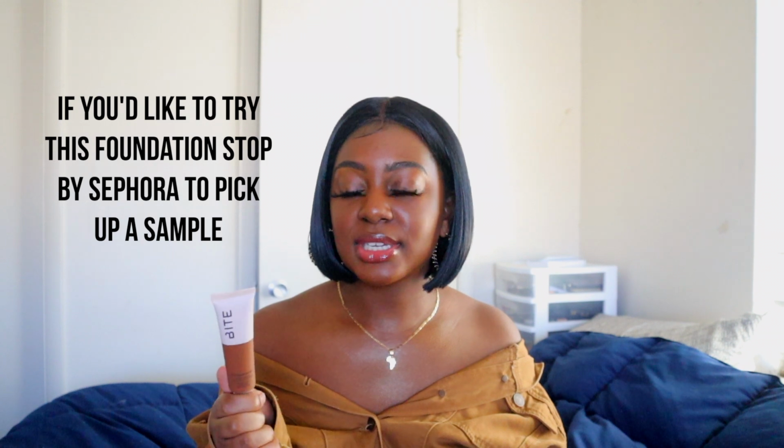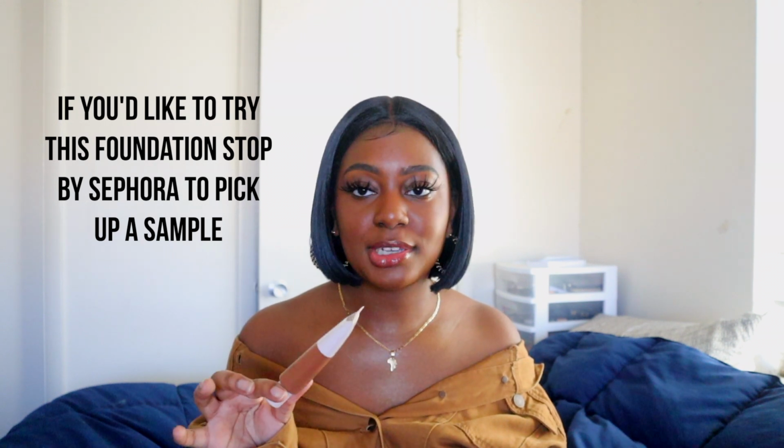And this foundation is $40. It's not cheap, but I do feel like there could be more product in the tube for $40. That's the only con. But overall, no complaints. I really like the finish. It has me looking radiant and youthful. So that's all I have to say about their foundation.